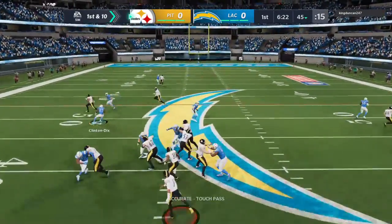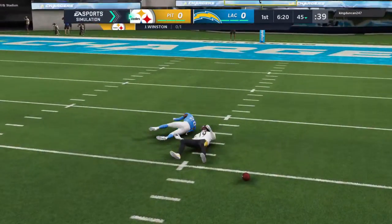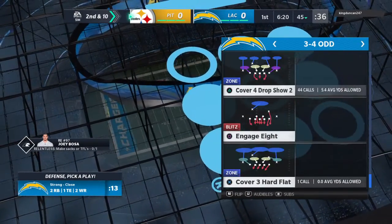Jameis to throw it. Going top shelf for Smith-Schuster. And he bats it away, and it falls down incomplete. Juju Smith-Schuster, the intended receiver that time. And now it's second down and 10.